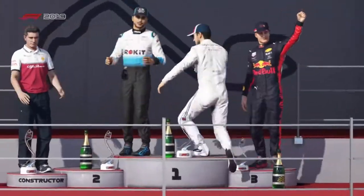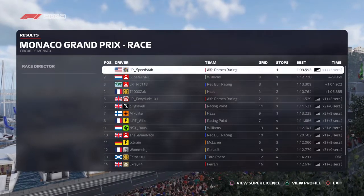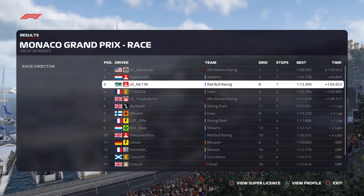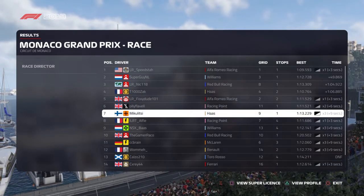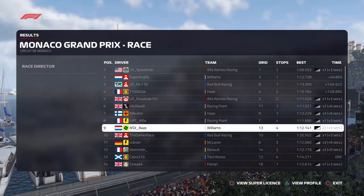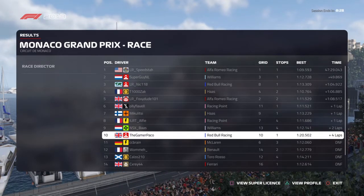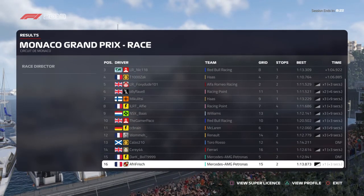So let's have a look at the official rundown of the order after the Monaco Grand Prix in round 6 of the ILR2 season. Speedster wins by 49.8 seconds ahead of Super Guy and Nick and Zach. They managed to get through without penalties. Foxy Dude managed P5, Ollie a lap down P6, Michelitti a lap down P7, Alfie P8, N6 Bass P9, and Paco is classified as 4 laps down. DNFs: CC Brain, Tom, Calzo, Corey, Darkbolt, and Afri Frisch.